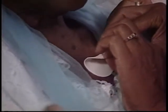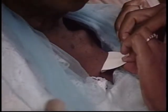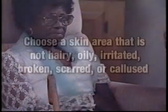Remove the old skin patch each time you apply a new one. Unless your doctor tells you to reuse the same area, apply each patch to a new area. Choose a skin area that is not hairy, oily, irritated, broken, scarred, or calloused. Patches should be applied at the same time each day.